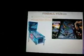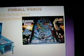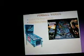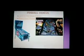And then I threw a few pictures on there. You got a Star Wars pinball machine right there, and you actually have a Jurassic Park one right there, which is really awesome. If I can find something like that, I'd get it. But anyways, I got some videos on here. One's the Lord of the Rings pinball, and I guess one's a Roadshow pinball.